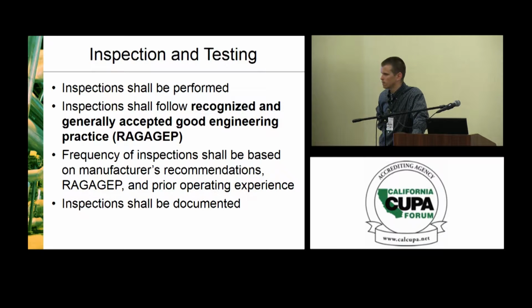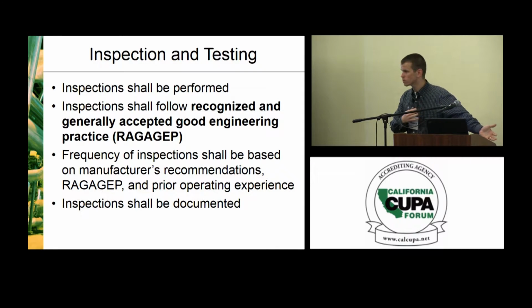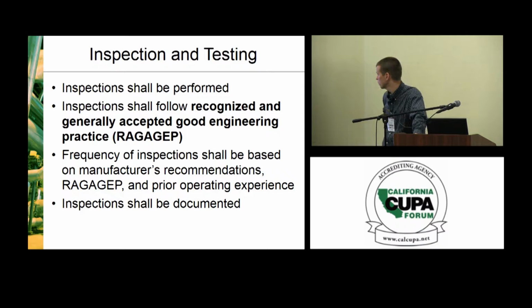So it would be really strange to see a system built today that was totally operated by manual valves, for example, with no solenoid valves, let's say, and it was an operator running around opening and closing things. That would not be in accordance with recognized and generally accepted good engineering practice, even though 25 years ago, it may have been perfectly acceptable, right?